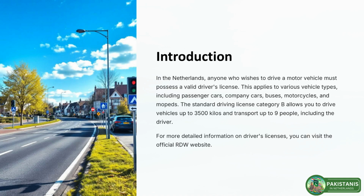Most people are looking to get what's called a Category B license. With a Category B license, you're allowed to drive vehicles that weigh up to 3,500 kilos, so that covers most personal cars. You can also carry up to 9 people, including yourself as the driver. Now, if you're interested in more specific details about other license categories or have questions about vehicle requirements, the RDW Netherlands Vehicle Authority website has everything you need. It's a great resource for checking the latest rules and requirements, so definitely check it out if you want to dive deeper into any particular category. Let's move on to the steps to actually get that license and start driving legally here.